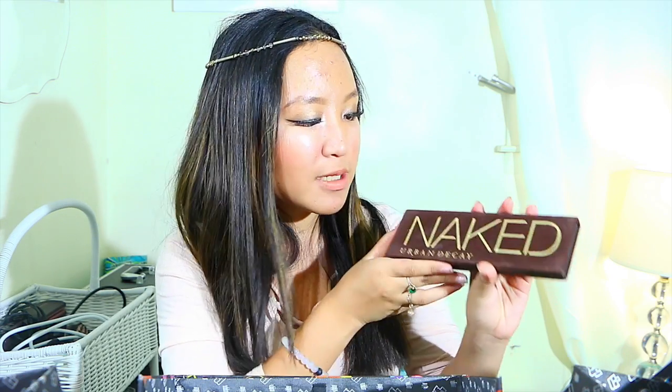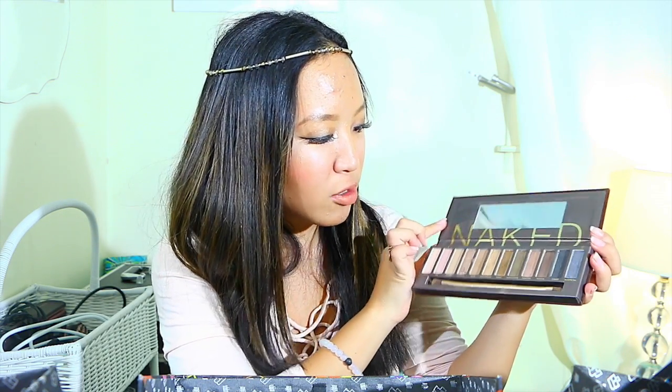And finally, I've got my very first Naked palette that I absolutely love. It's got a bunch of neutral colors, and I mainly use this palette for these gold eyeshadows, which I actually made a video on how to achieve a great look for Christmas. You should definitely go check that out. But I definitely like to use these gold shades because they're gorgeous and they really make my eyes pop.